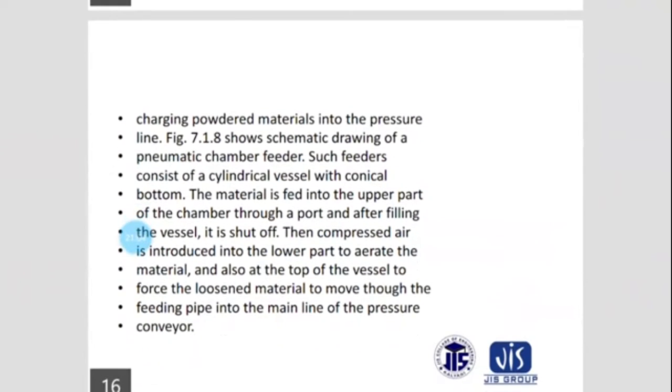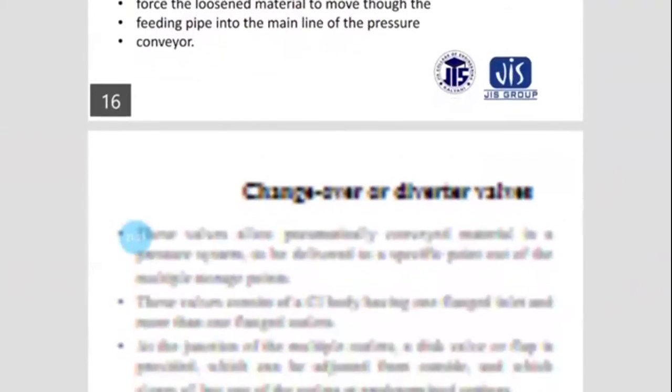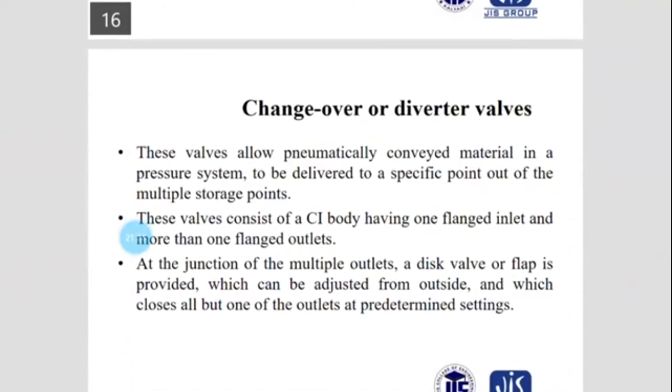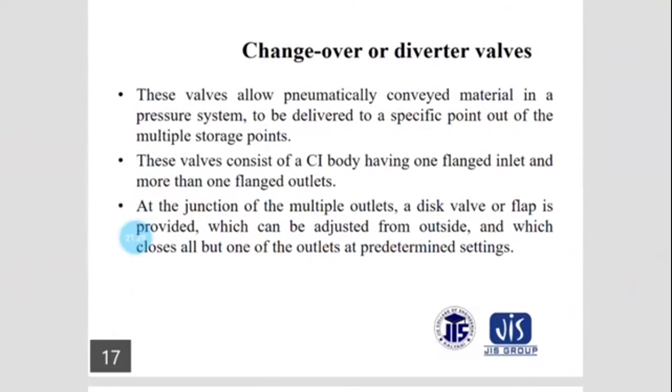Then compressed air is introduced into the lower part of the material and also the top of this vessel, which forces the loosened material to move through the feed pipe into the main line of this pressure conveyor. And next is the changeover or diverter valve.